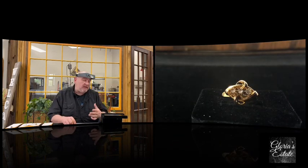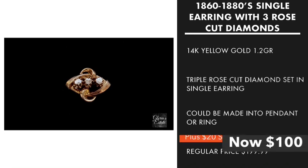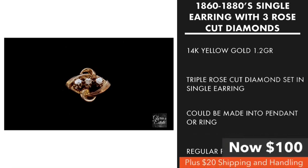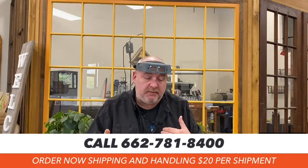Now, our normal price on this is $199. However, tonight, if you want it, this is a perfect project for anybody. How about $100? That's right, you heard me correct. A $100 bill takes home this absolutely fabulous triple rose cut earring, which would be perfect for anybody to set up and work on and make something incredibly beautiful with it.